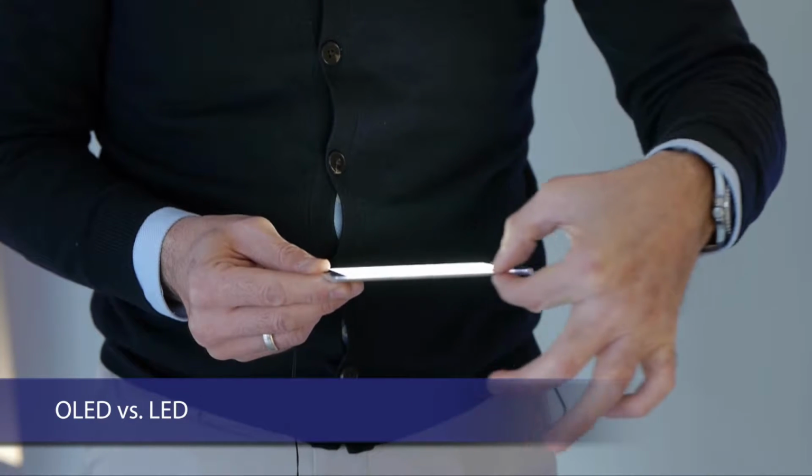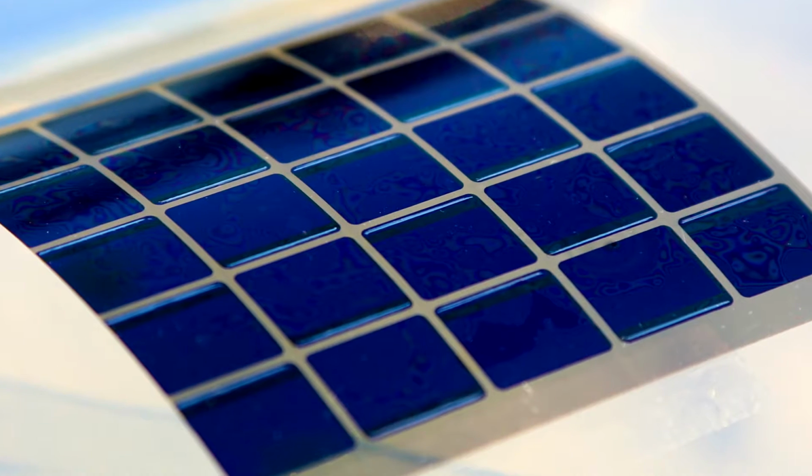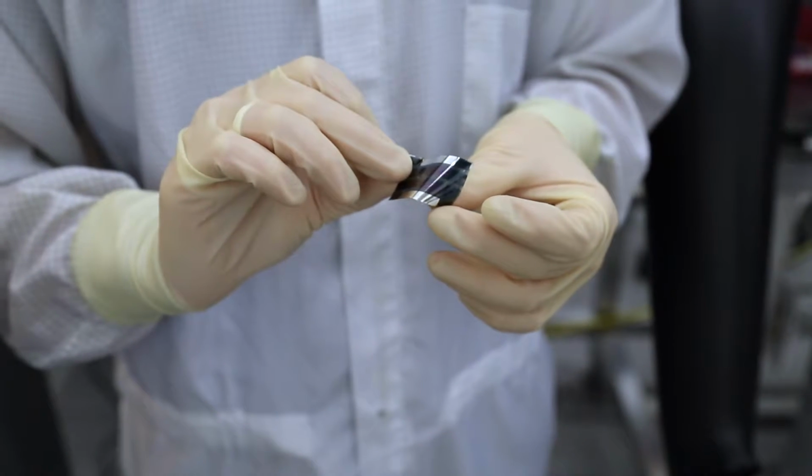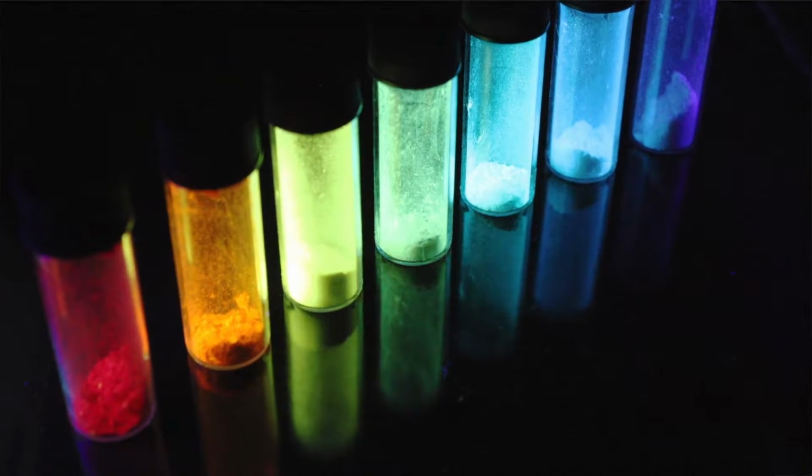OLEDs are among the extremely few light sources that we know that are truly wide area light sources. Otherwise, OLEDs offer the whole range of advantages that also apply to organic solar cells. This means they provide mechanical flexibility. They allow us free choice of color. We can engineer them to be transparent, and I hope that ultimately we will even be able to print them.